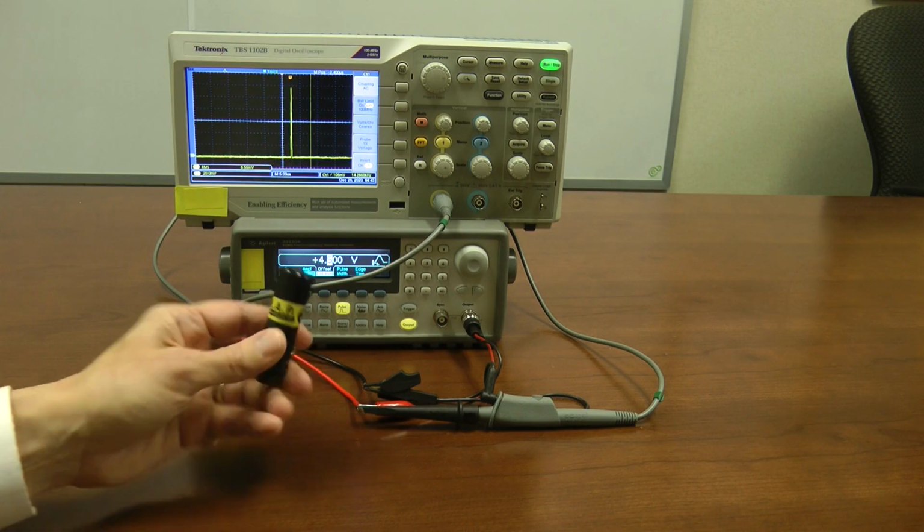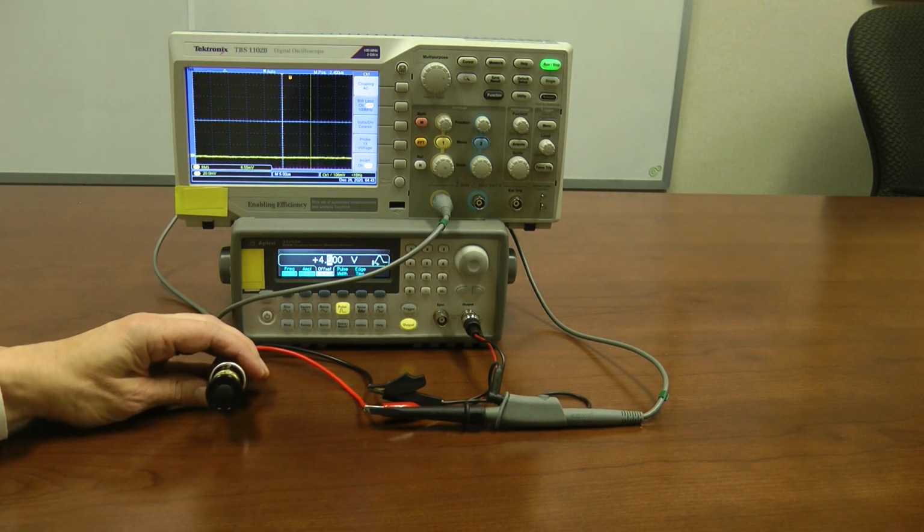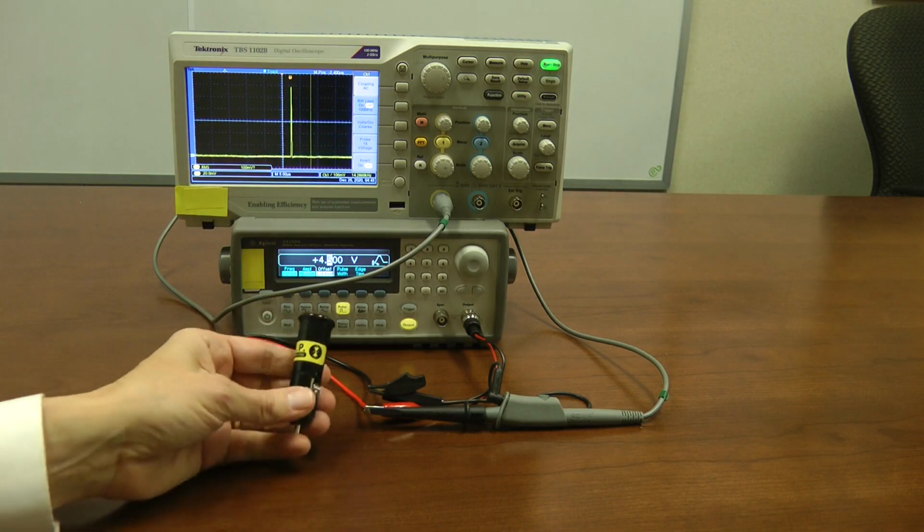All right, so it's very effective, it's very simple, very easy to use. Just put it in your cigarette lighter plug and leave it there, and it will help to suppress transients from a variety of different sources.